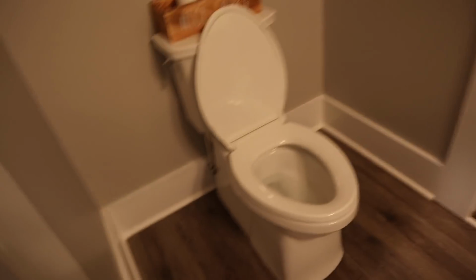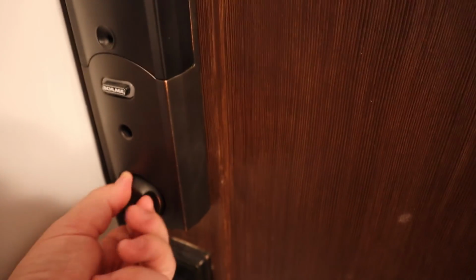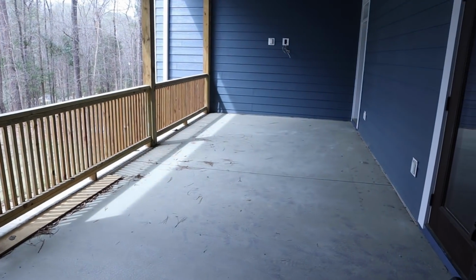Let's turn on the light. There's a toilet, got a little sink action going on, and then, kind of weird, but you go out this door and it goes to the deck.